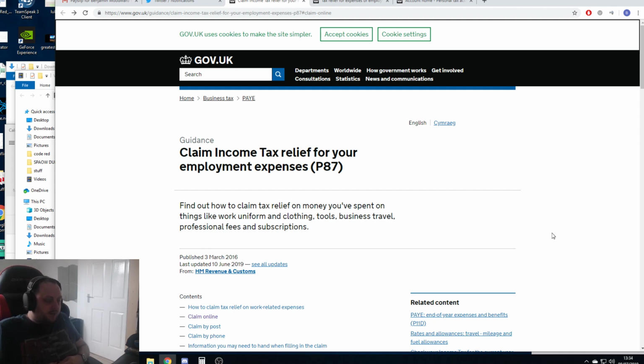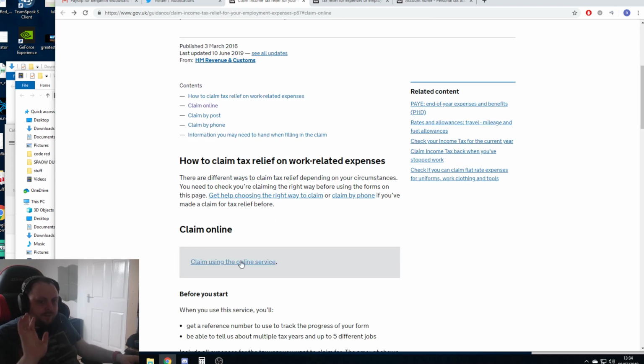This is only really applicable to people who are full-time via PAYE, but it's possible, I guess, to do it as a self-assessed talent or influencer or someone like that. So I'd definitely look into that if I were you. But for the purposes of this, I'm just going to focus on people who work in a full-time job.